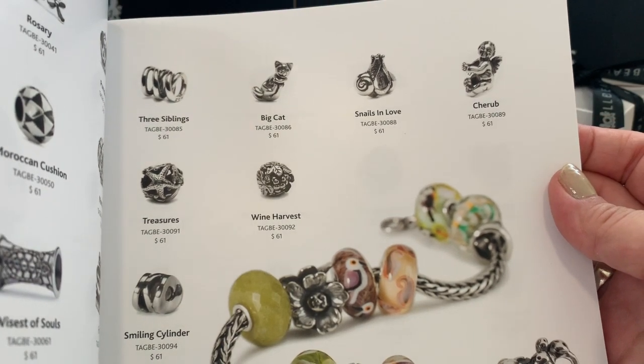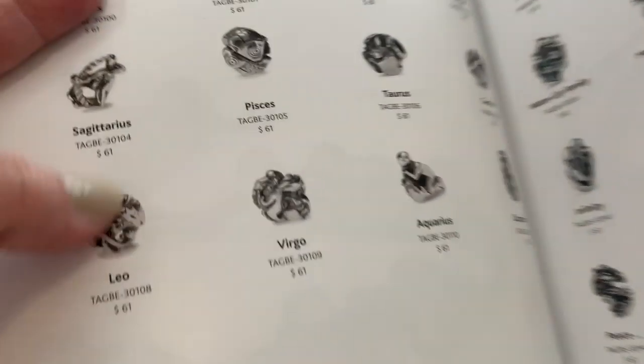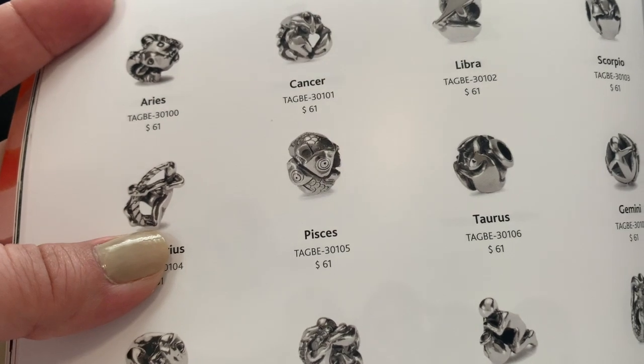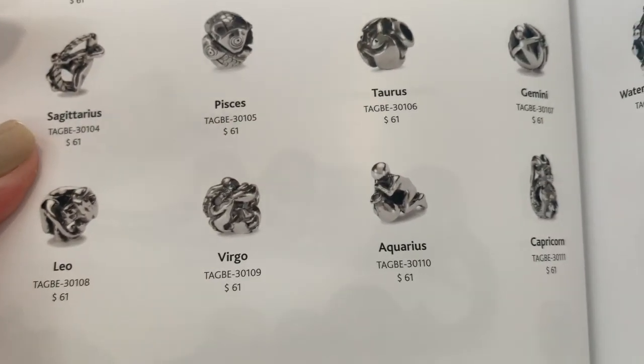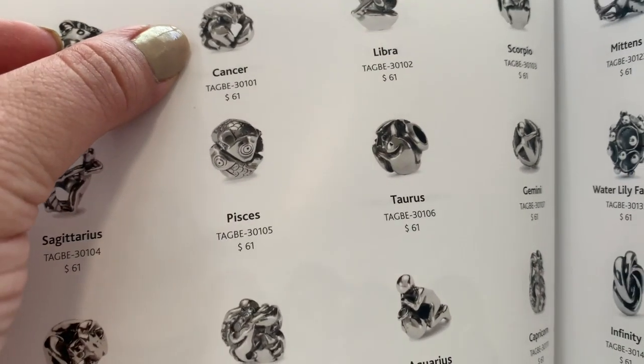So pretty. I like that they actually put together all the silver beads, and then the order that they put them is by the price, increasing in price. That's really nice. So here we have the zodiac signs. I'm a Cancer. Where's Cancer? Right here. The crabs, of course.